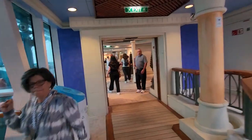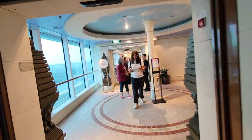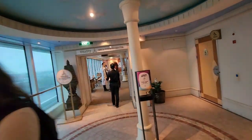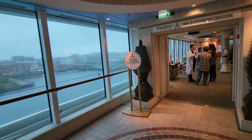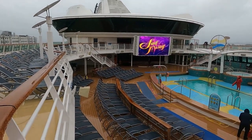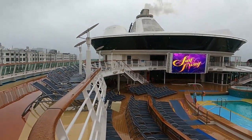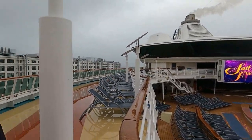All right, through the solarium, this is the spa and fitness area. So we do have a fitness center here on board as well, and the Vitality Spa. So I'm gonna shut this off and we're gonna go turn in our forms and see if we can take a little tour. Well, it's time for the sail away party. There's not much partying happening today. The cold and rain has ruined the party, but we're still out here. Because we're dumb.